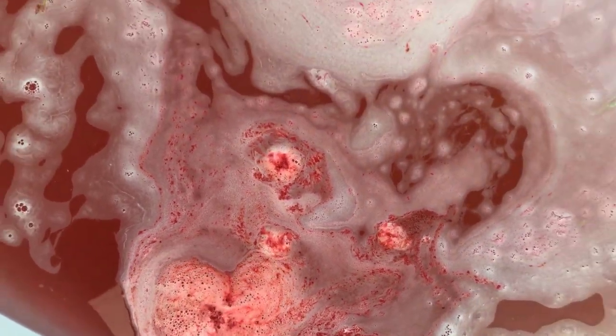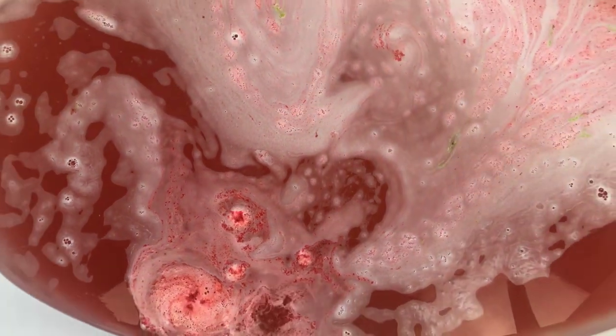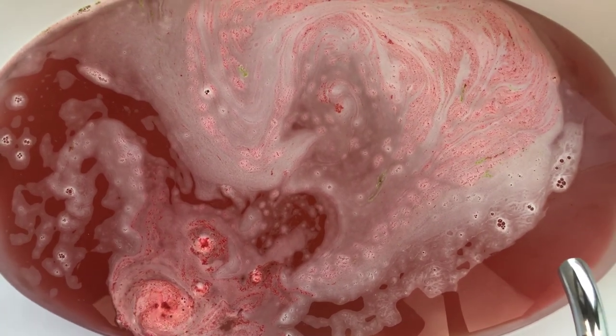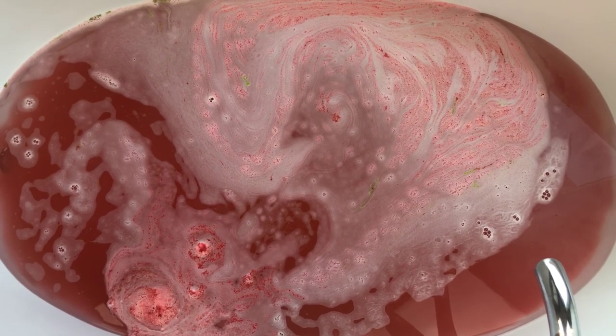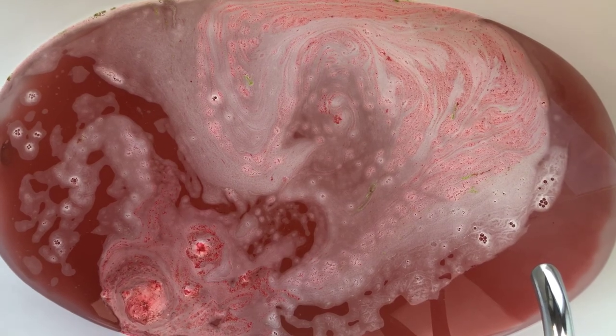Okay, let's back up and look at the whole thing. Wow. And we still have the bubble bar part to go. Awesome.